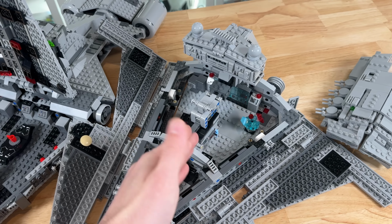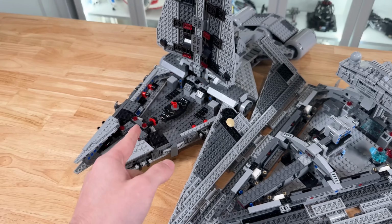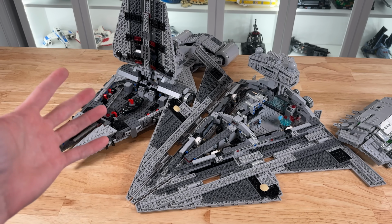But, you know, I think if you counted the studs, you'd end up with more in this set on the inside than in this set. So hopefully this side-by-side was of value to you.